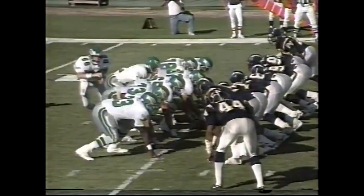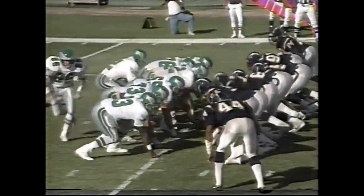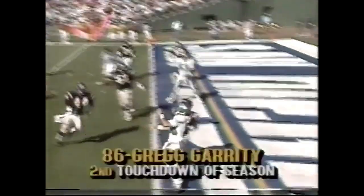Once again, Gil Byrd, number 22 for the Chargers, is trying to cover Greg Garrity from all the way inside. He's going to come all the way back outside to cover Garrity, number 86. Randall Cunningham, nice little touch in here. Just feather that thing in there. Let Garrity run under. He makes the stop, and there he falls on his shoulder and the ball.